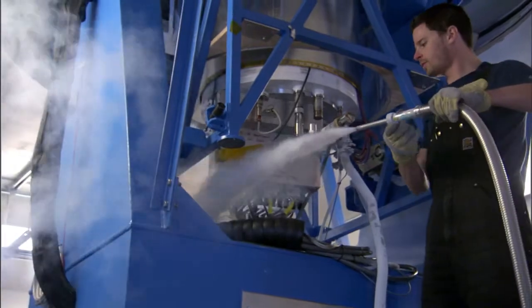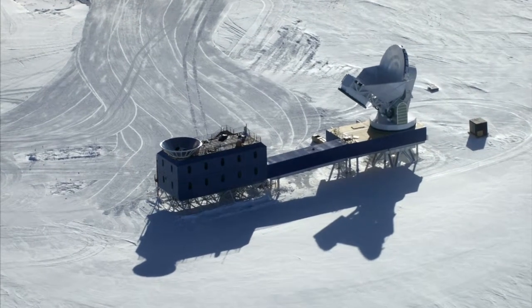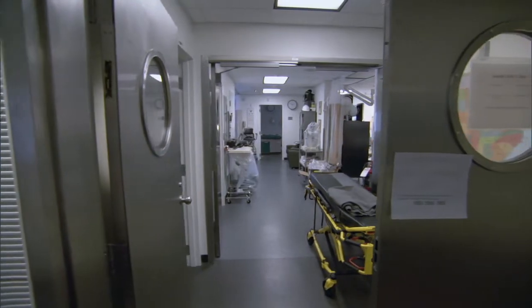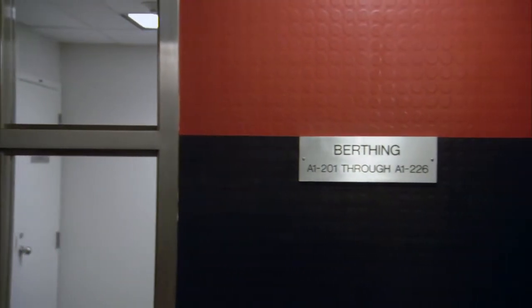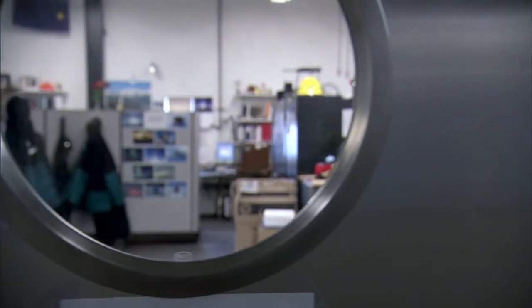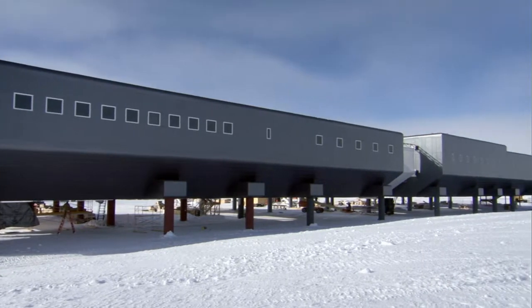It hosts scientists from a whole range of disciplines and is home to two of the most powerful telescopes on Earth. As well as housing a high-tech kit, the base provides a life support system for people to rest, work and play in relative comfort. This astonishing building is a triumph of technology and engineering and is as close to a space station as you can find anywhere on Earth.